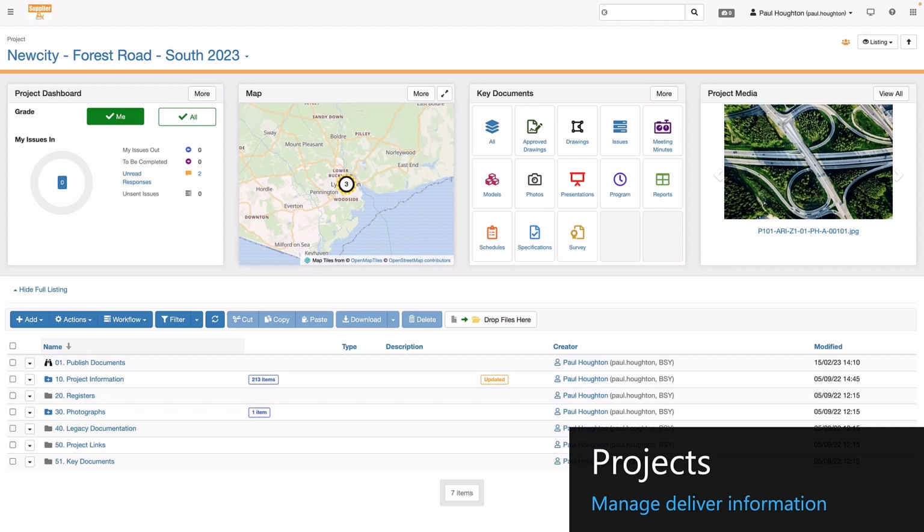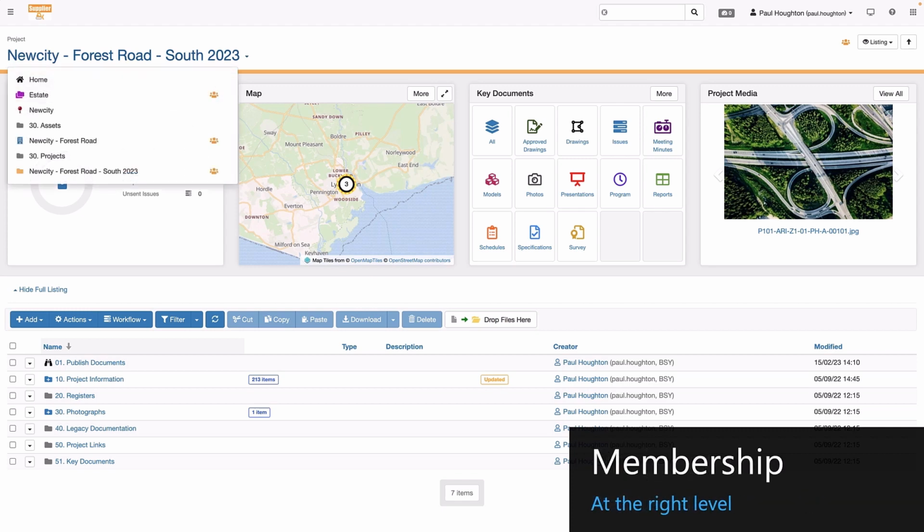So what we've done is we've built up this information architecture of what my portfolio is. And if I look at the location bar in the top left, I can see that it's nothing fancy really. It's a set of folders. It's a folder structure that we've got here. But these folders have a special type, so my estate level is special. I've got my New City location, I've got my New City Forest Road asset, and I've got my New City Forest Road South 2023 project. And they're in that nice folder structure.